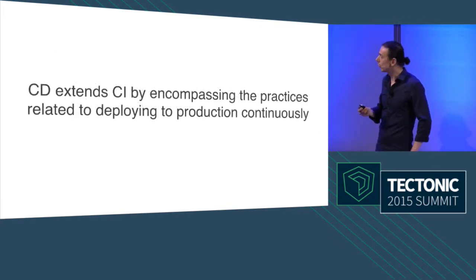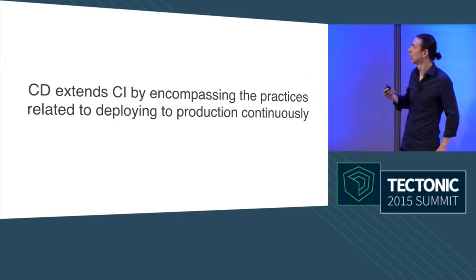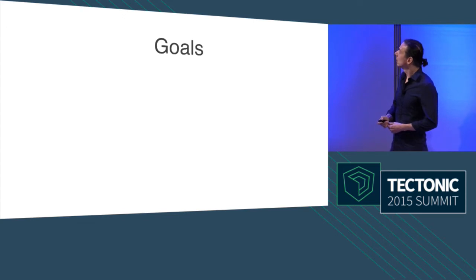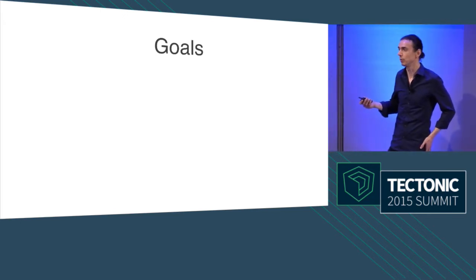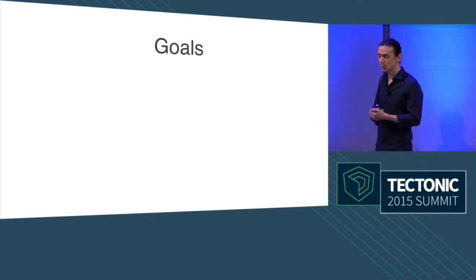Now, continuous delivery is fundamentally continuous integration with the last mile aspects covered, meaning we like to be testing the deployment to the production environment continuously as well. Now, there are a lot of topics related to continuous delivery and continuous integration that I could be talking about here, but not every single thing will be interesting in this specific context of talking about containers and how these things can be used. So I'll limit it to a specific set of goals that we found containers to be extremely beneficial for.